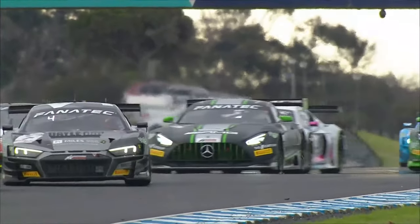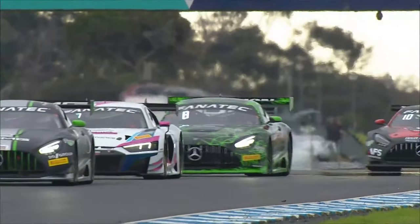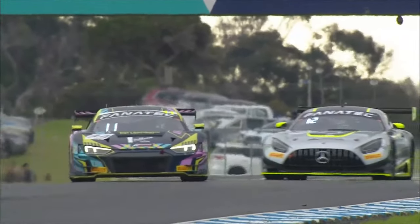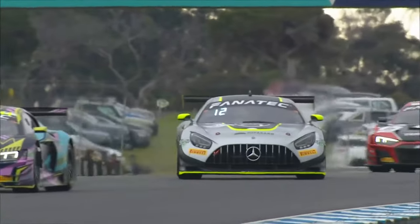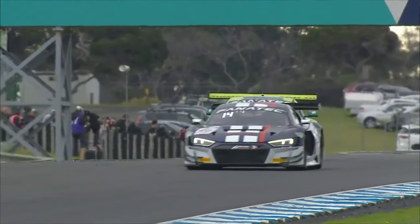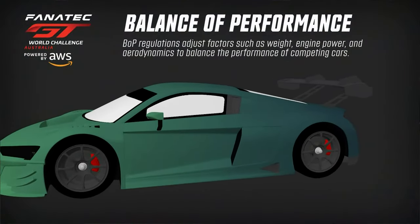An hour of racing in the Fanatec GT World Challenge Australia, powered by AWS, a brand new championship. Richard Crowell, TCR Australia champion Josh Buchan and Greg Rust with you for the next hour, plus our team in pit lane. Lots of stories to cover off. Gee, that grid looked immense, Rusty. What was it like down there?